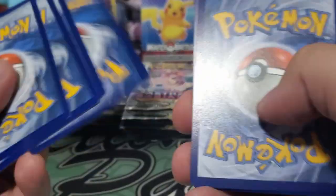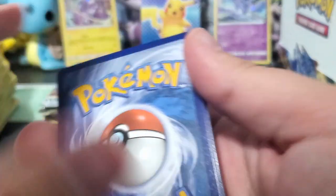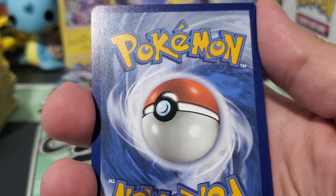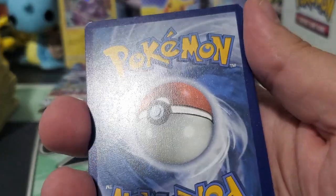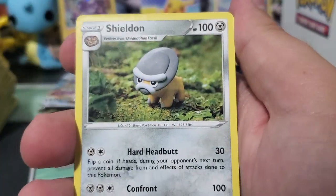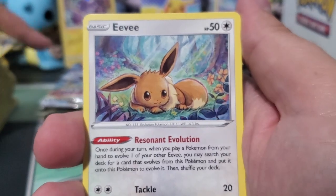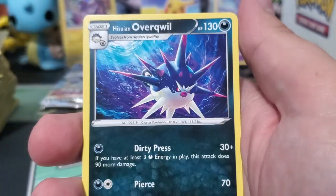Word? No, I'm doing it on the camera. Smart. All right. I got water. Green. Yes. I'm telling you, I'm psychic, babe. For a second, I thought you were asking for water. I need water. Mischievous, Barboach, Scyther, Eevee, Dartrix, and Hisuian Overquill.